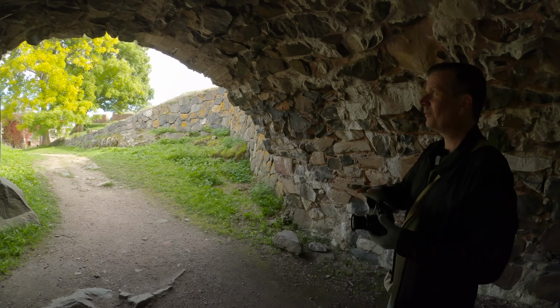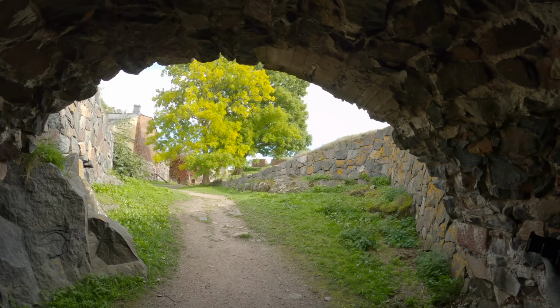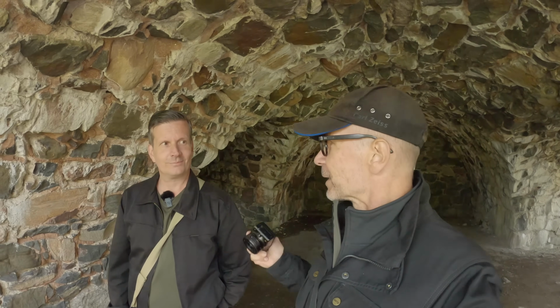It's a nice view, natural framing. Yes, it is. Very, very nice. I like these old fortresses and all these tunnels inside here. They are really cool and quite unique too. Very unique, yeah. This framing is also quite nice.